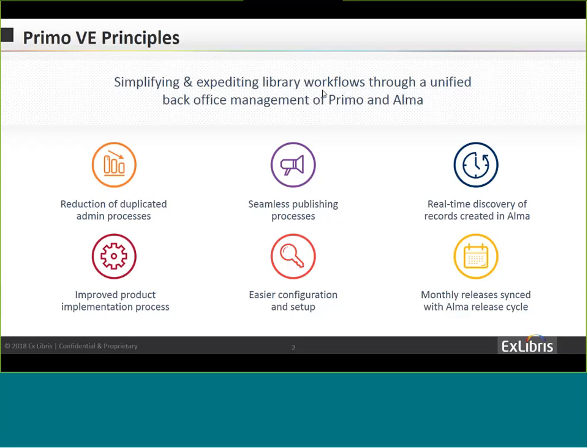What we really went into looking at is the different areas today where we have duplicate efforts and processes between Alma and Primo. For example, setting up a scope in Primo, deciding that you want to search the music library or the main library. Primo doesn't even know what the library is. Even though you have that all designed and set up in Alma, you had to go and tell Primo what your libraries were. You had to tell Primo what your IP ranges are. You had to set up authentication twice, and that's just in regards to setup.